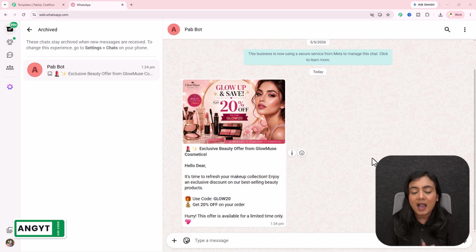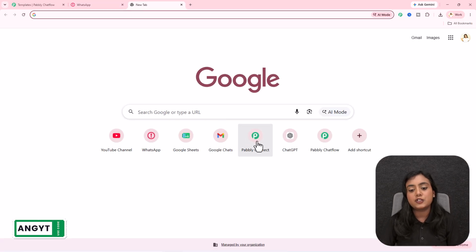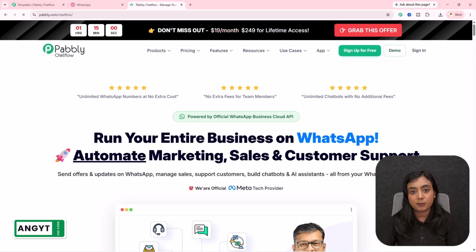So over here, I am using this software in the name of Pabbly Chatflow, with the help of which you can easily manage the WhatsApp conversations in your business. If you want to access Pabbly Chatflow, simply search for www.pabbly.com/chatflow and you will come to the landing page just like this.